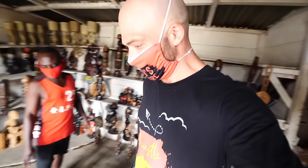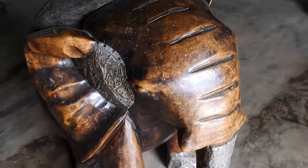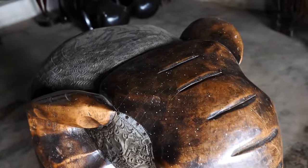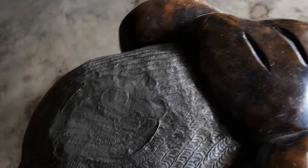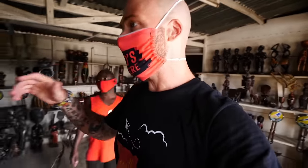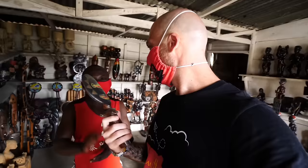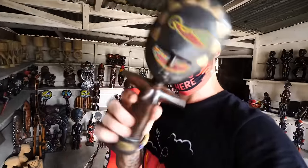And over here, this elephant. Yeah. Beautiful, look at this elephant. So it's teak? Teak. It's teak, okay. So teak, and then on top you have metal, right? Yes. So it's almost like plated, right? It is incredible. So many shops like this, right? Fertility though, yeah. This one is 70 CDs. 70 CDs, pretty good deal. You know, less than 20 bucks for this fertility doll.